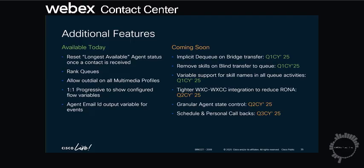So we are bringing tighter integration. We sync the presence of the Webex Teams and the phone devices, so that we figure out if an agent is really available in front of the screen to take that contact or not. So that's coming in the second quarter of this calendar year.